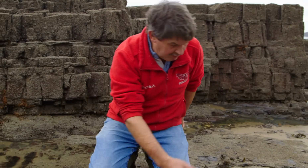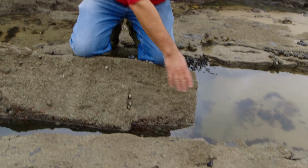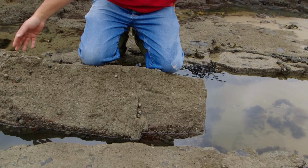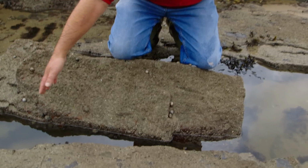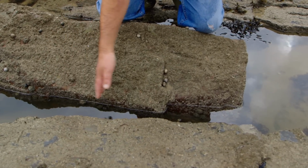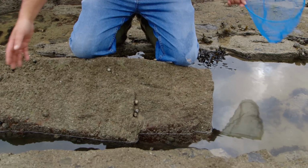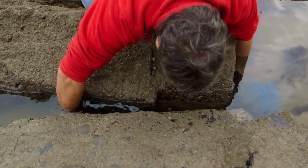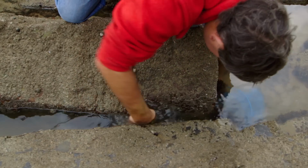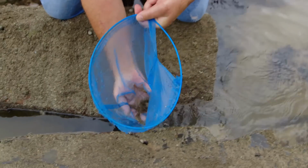Right, this little rock pool now, with a big area and only one small place for organisms to hide. So I'm just going to put my hand in one side and try and scoop along the prawns and things into the net. See how it goes. Net on that way. There you go. It's as easy as that.